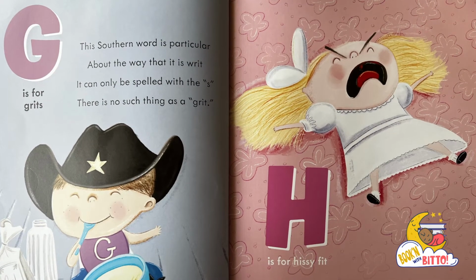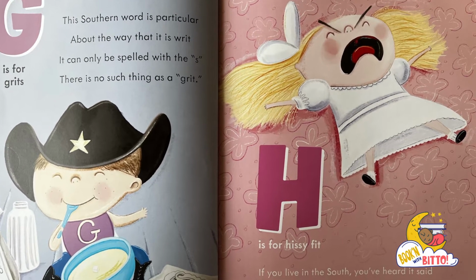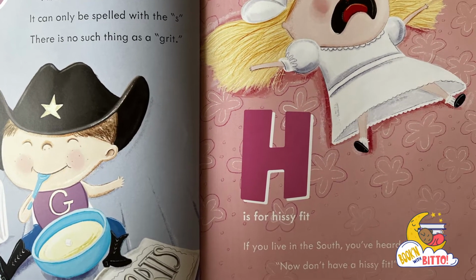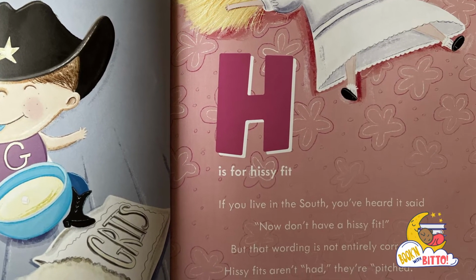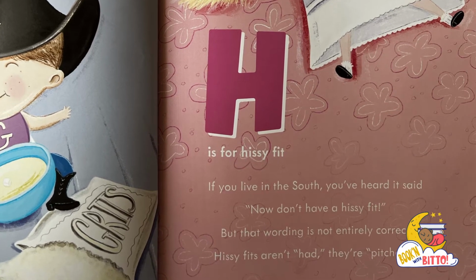G is for grits. This Southern word is particular about the way it is writ. It can only be spelled with the S. There is no such thing as a grit. H is for Hissy Fit. If you live in the South, you've heard it said, now don't have a hissy fit, but that wording is not entirely correct. Hissy fits aren't had, they're pitched. Don't pitch a hissy fit. I've heard that one said to someone else before.